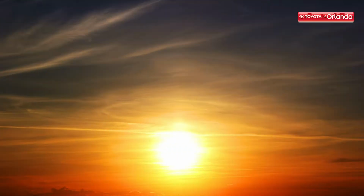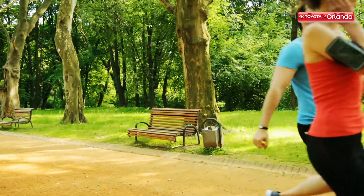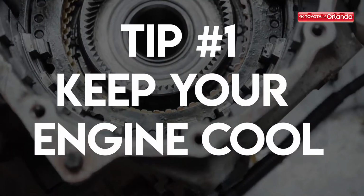As you know, summer temperatures in Florida can get pretty high. Although you can't control the weather outside, you can control the way you care for your car during this intense season. Toyota of Orlando has some summer car safety tips so you can beat the heat. Check it out.